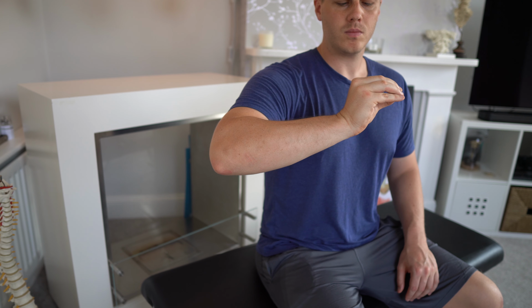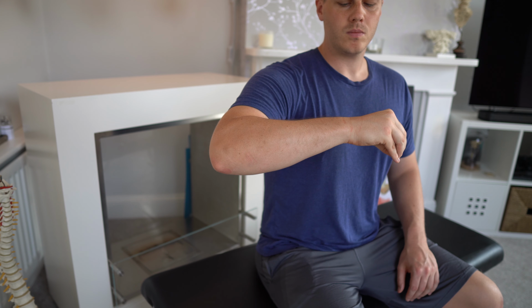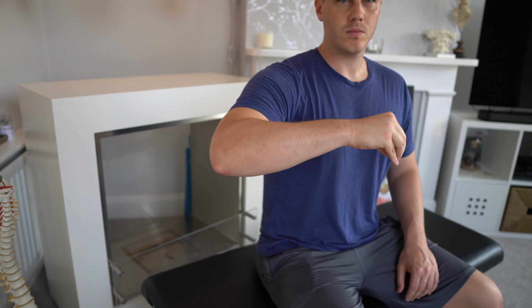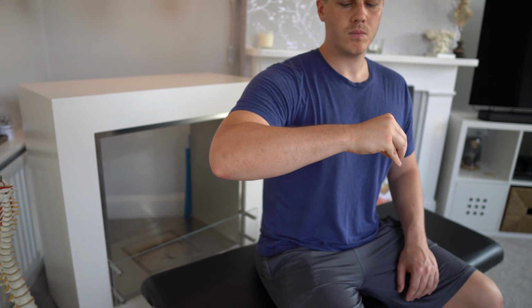And as we do it, we want to ensure that we are moving through the wrist. So we're fulcruming through that wrist, creating the bend at the wrist, and then we're going to return from there back to a neutral wrist position, all the while maintaining nice loose fingers. Now, this should give you a gentle stretch, and you should feel some muscles working as you do this.